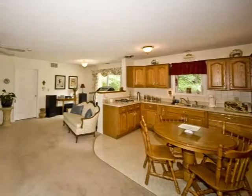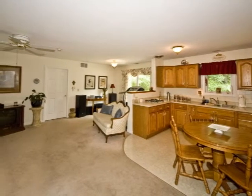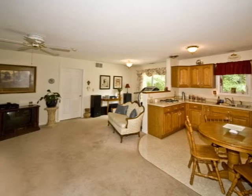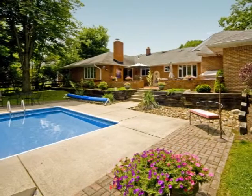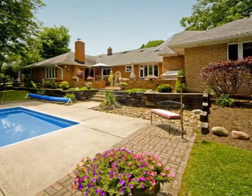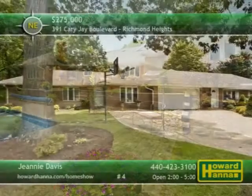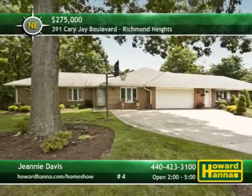In addition to the main residence, a separate guest suite with a private entry consists of living and dining rooms, a second full kitchen, 2 bedrooms, and a full bath. Enjoy basking on the patio or swimming in the in-ground pool, and then gather at night in front of the built-in fire pit. Follow a concrete driveway up to this afternoon's open house, hosted by Jeannie Davis.